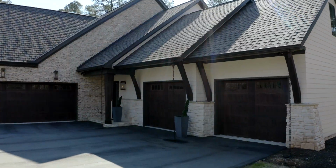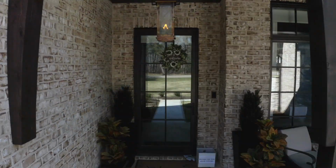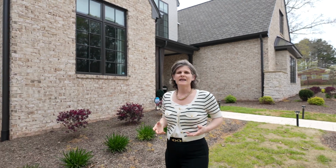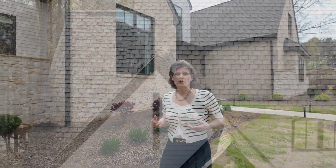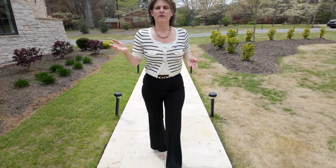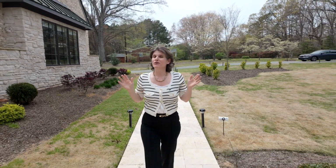The brick, the stone, the vertical attic vents, the gas-fired brass lamps, the heavy wooden timbering. It has many of the elements of a Tudor, yet is unmistakably modern. It has the white siding and white on black elements paired with warm tones that are the familiar features of the modern farmhouse aesthetic. The travertine walkway brings you to the north-facing front porch, which is the perfect spot for a cold glass of iced tea on a warm summer day.